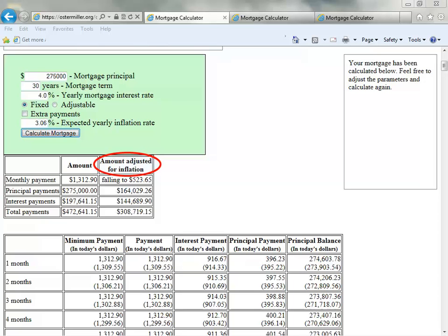So if we take a look down there at the total payments, now rather than seeing the 472, when we're adjusting this for inflation, it gets down to $308,719. Why is that? Why is it so far out? Well, the reason why is because inflation eats away at the dollar in the future, right? So the purchasing power is less and less and less as time goes on. The longer you extend the term of the mortgage, the more inflation gets to chew away at it.